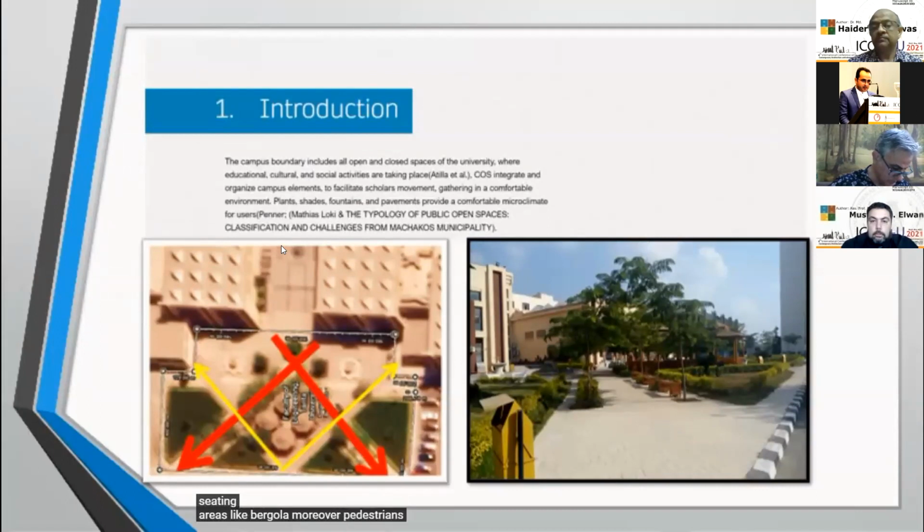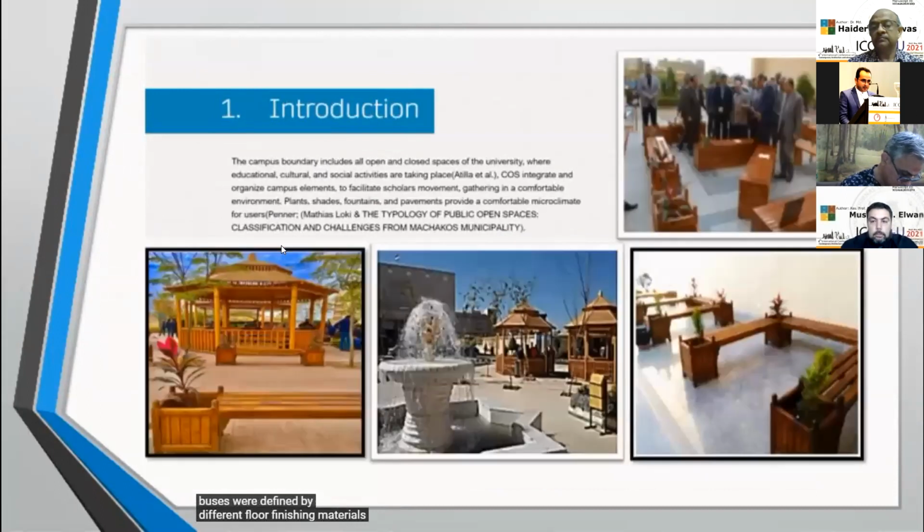Moreover, pedestrian paths were defined by different floor finishing materials. Wooden material and the Islamic design of seating were arranged on both sides of the entrance, in the middle of the seating areas in front of the main building entrance. Some occasional land use can be observed, such as exhibitions and student center services.